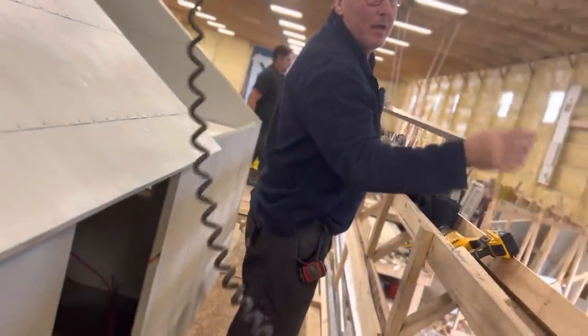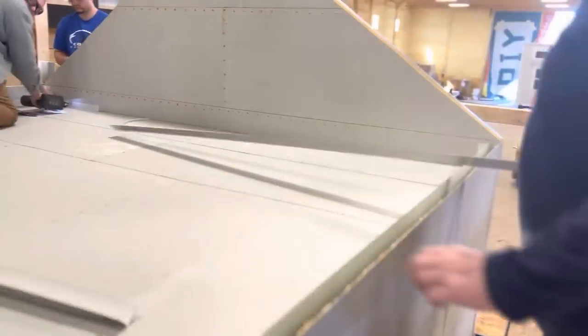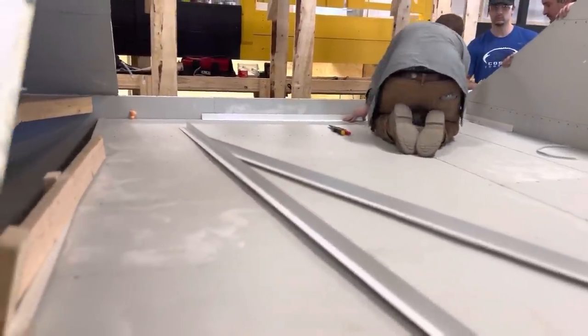How's it going, James? Thought we'd check on this 10x20. How did our process work with putting that loft in there? Fantastic. That's the way to go. Yep, you came up with a good idea. All right, I give you credit for that.